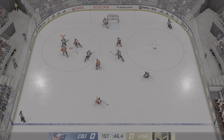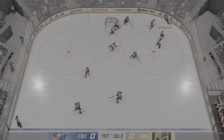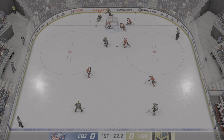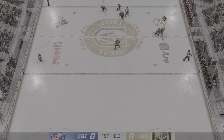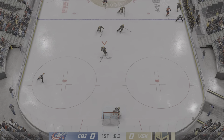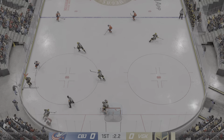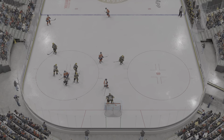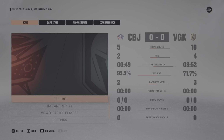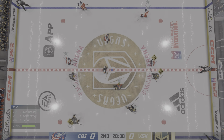Less than a minute to go here in the opening frame. And off the side of the net it goes. The Golden Knights play the puck from the back of the net. That opportunity is rejected. Whacks it into the offensive zone. There's the horn to conclude period number one, and Ray Ferraro's already off to grab his intermission hot dog. We'll be back in just a moment.